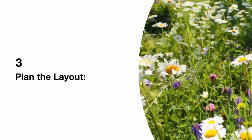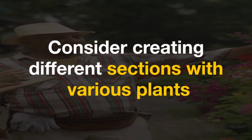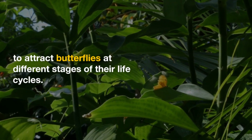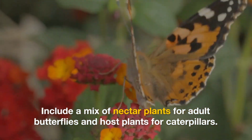Plan the layout. Design the layout of your butterfly garden. Consider creating different sections with various plants to attract butterflies at different stages of their life cycles. Include a mix of nectar plants for adult butterflies and host plants for caterpillars.